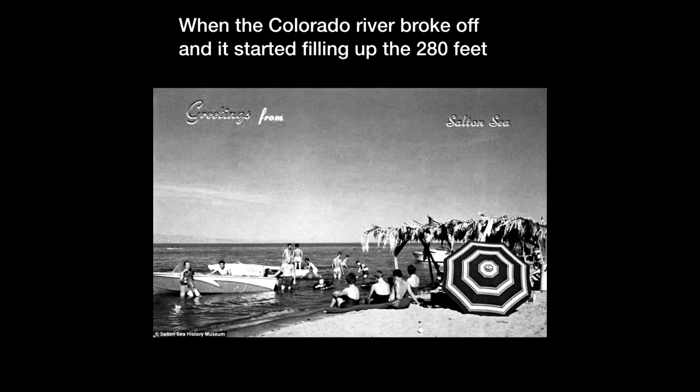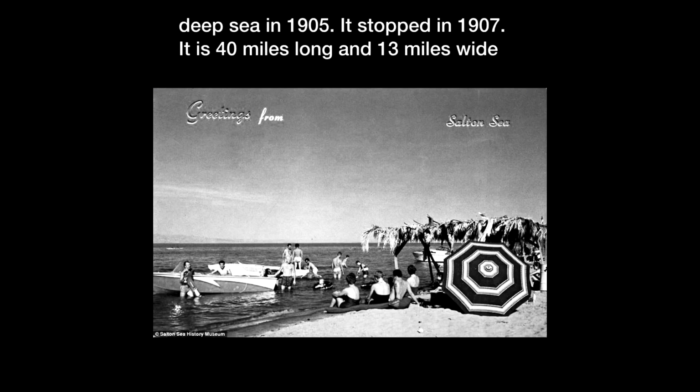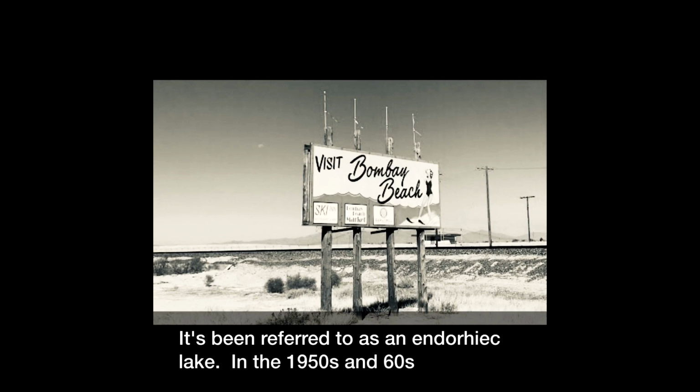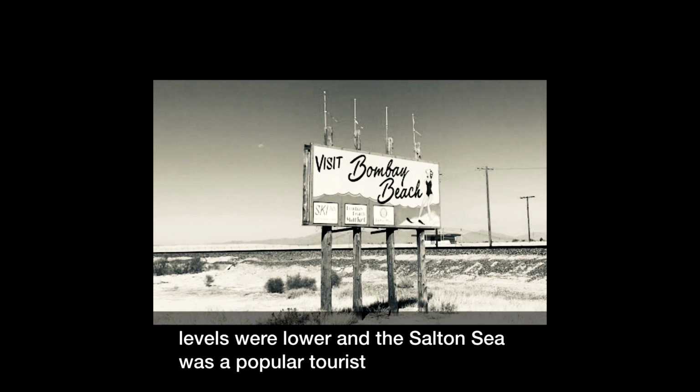When the Colorado River broke off, it started filling up the 280-foot deep sea in 1905. It stopped in 1907. It is 40 miles long and 13 miles wide and covered over 400 square miles. It has been referred to as an indoor lake. In the 1950s and 60s, salination levels were lower, and the Salton Sea was a popular tourist hotspot.